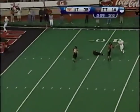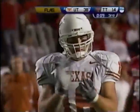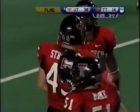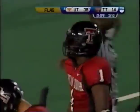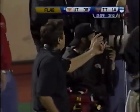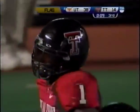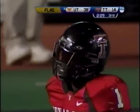Pass incomplete. Penalty flag. It's going to be interference. David Thomas got hooked up with one of the DBs. Looked like Vincent Meeks in the secondary. And that'll be interference. So now Texas gets another life.